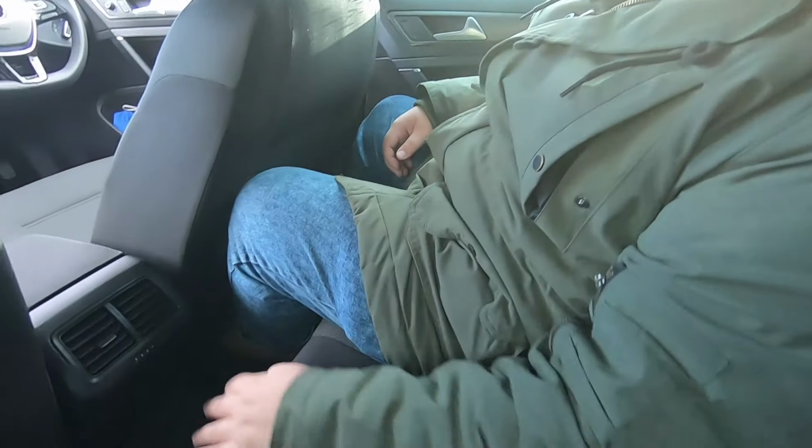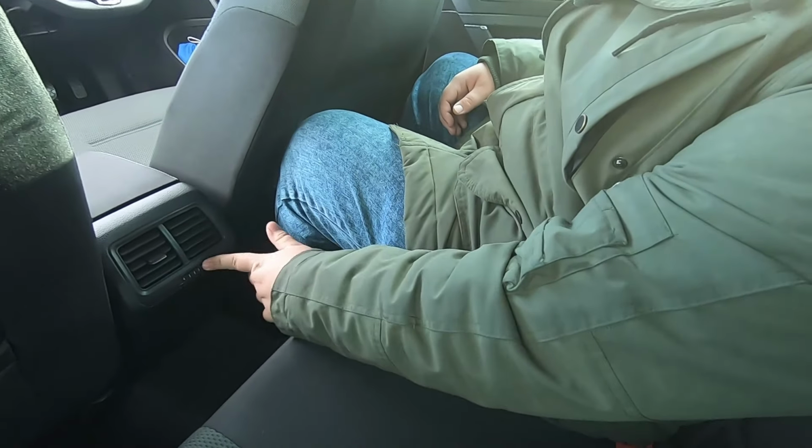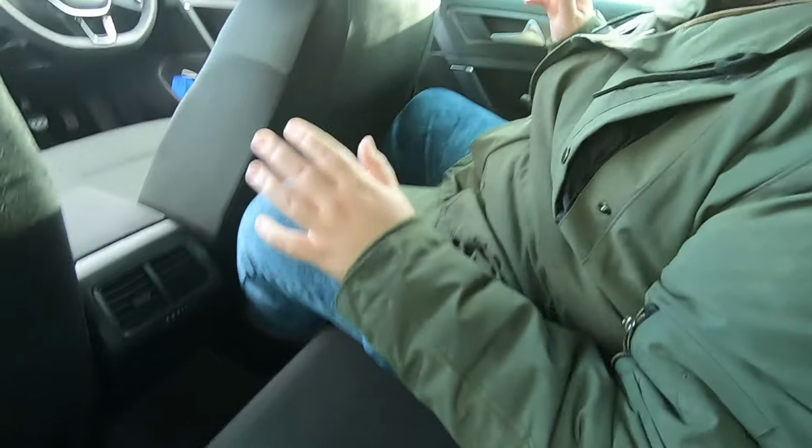So let's look at the storage for the rear seat passengers. Small umbrella. So welcome to the cheap seats here in the back of the VW Golf. We'll start with the controls in the back. There is, well that's it. There you go. There's an air vent with a little rotary dial, and you can move that about.